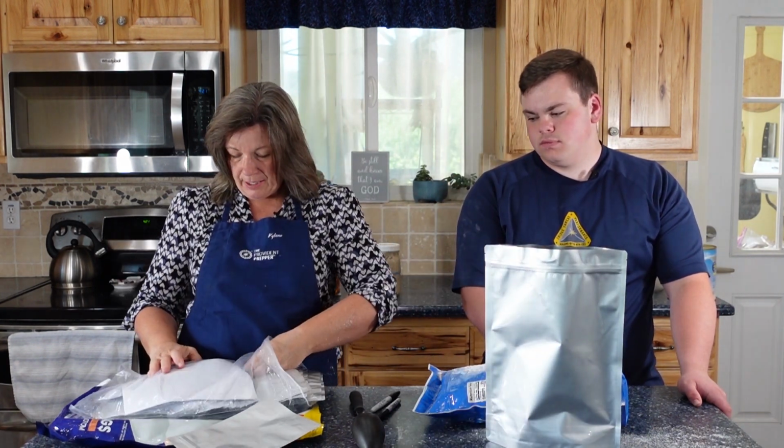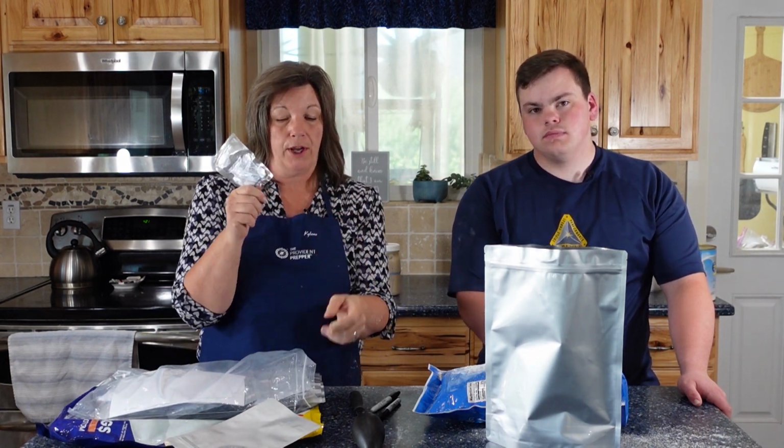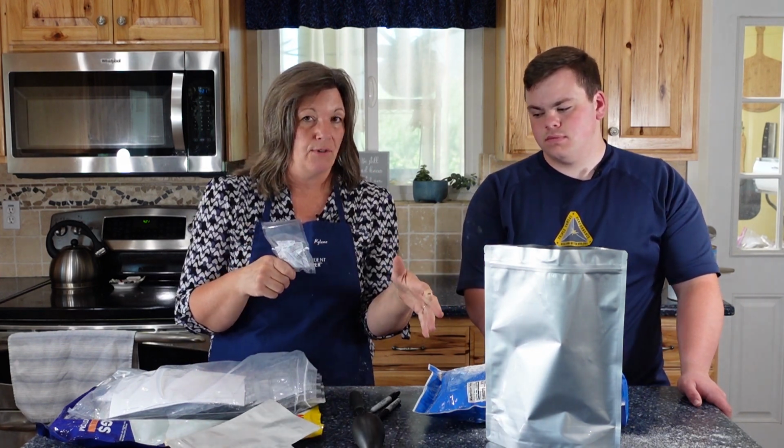And in this package, they have the oxygen absorbers, and they're all 400 cc. We'll use that for this size, and even for this size. We'll use the same size for all of it.